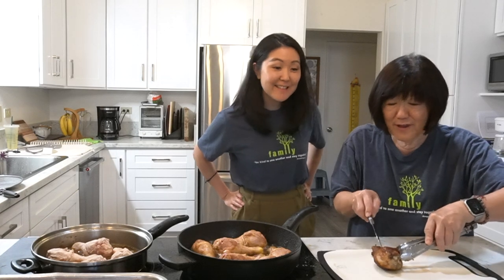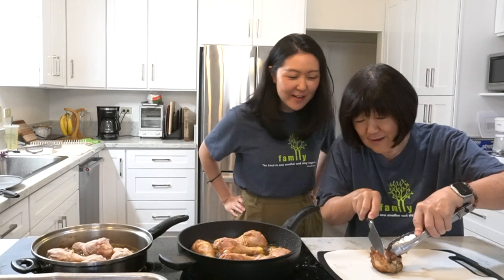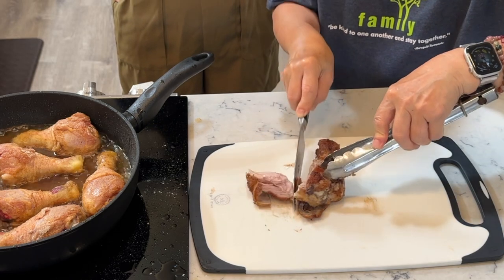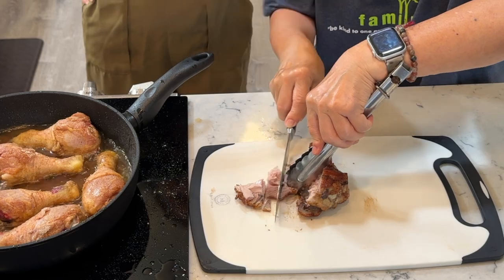Oh, wow, that's a great idea. Why don't we try it? We may as well. Looks cooked, yeah. Okay, so Carrie, you can have a bite here. Ooh, hot? I'm sure it's hot.